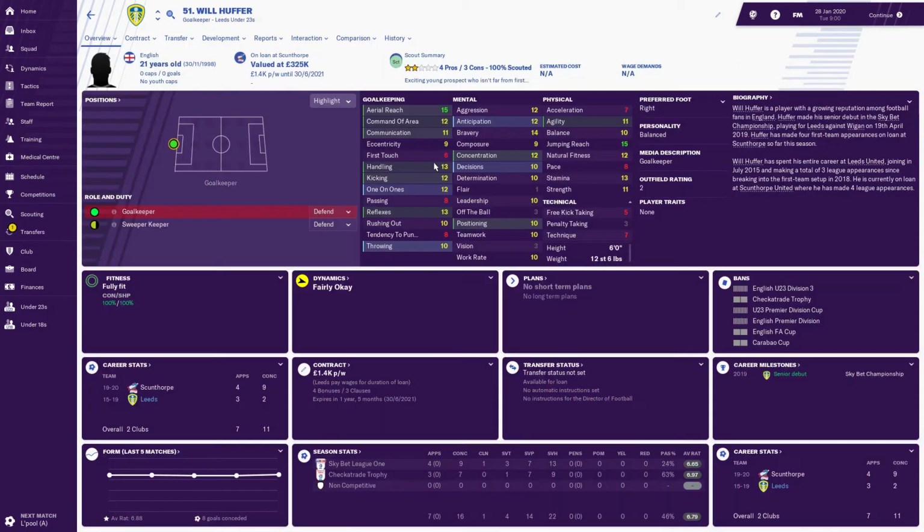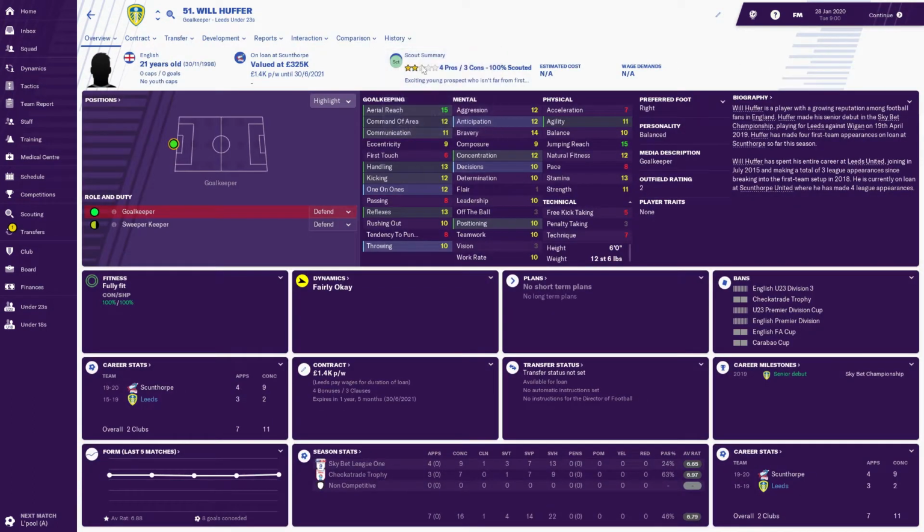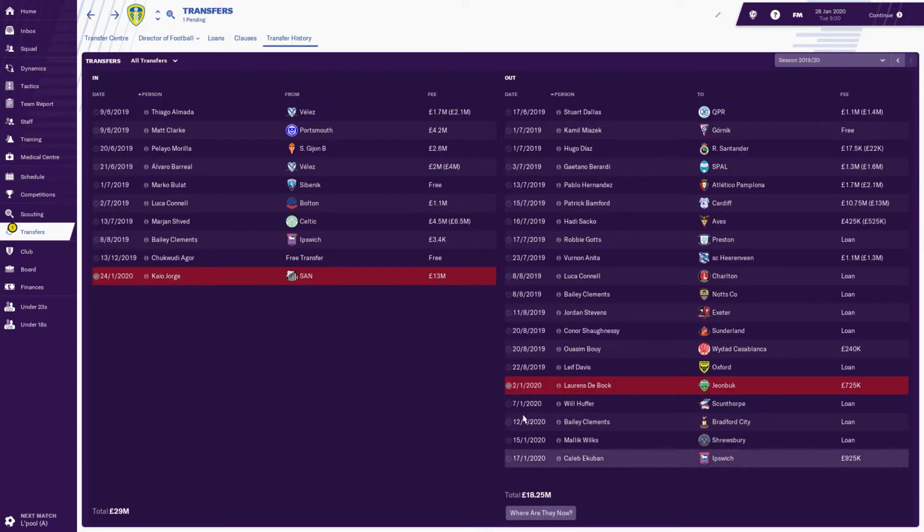We've got Will Huffer, who looks like a really good goalkeeper for a 21-year-old. He is on loan now to Scunthorpe in League One. I think he'll be pretty good. He's not had as much game time as you'd hope. He's had none. I think he's had 3 games for us? 3 games for us. He's been alright. He did alright in them 3 games. But it's time he gets some regular first-team football.